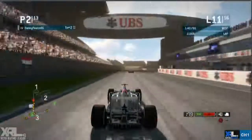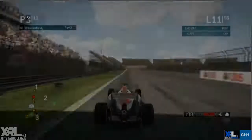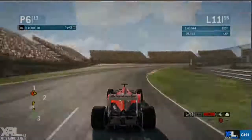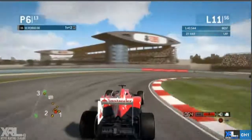Robbo's gone into the pits, so Lightning now leads the race from Danny Pearce. Now, where does Robbo come out in terms of LGS? That is the big question. Ice Cold Andy goes into third place, followed by Lewis Hamilton, who's also on the prime side. Robbo comes out in sixth place. LGS is ahead by about 1 second, maybe 1.5 seconds there, so LGS will be happy.